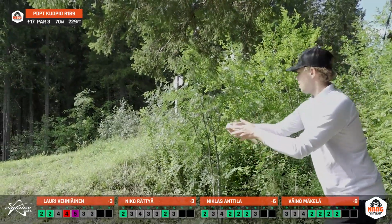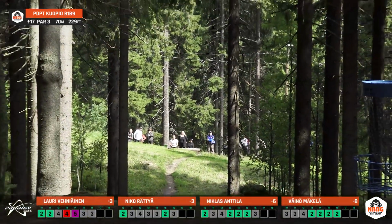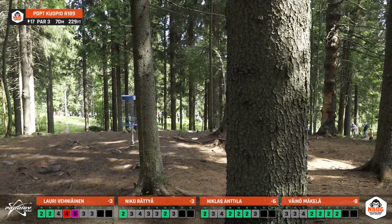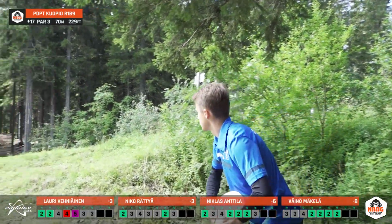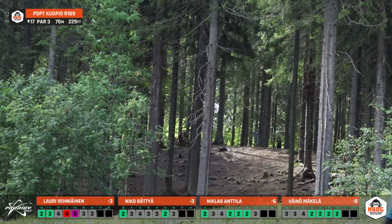See the glow PA3 from Väinö. Yeah, and it's smart. Ooh, that's a nice branch. And that's a nice stick. And he sticks that at 3 meters after 2 trees. One of those where you just apologize to the rest of the card. Oh, this is a little bit left.